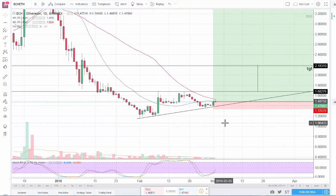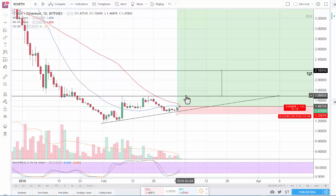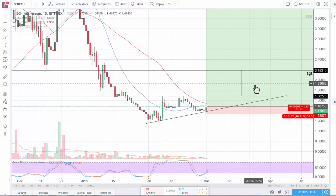Now we're forming here like a bullish triangle. As you can see, we have higher lows and same level highs. So if this actually goes to the top of this triangle and breaks out of it, the target is up here. This would be the first target, 2.18. That would be a target where you could potentially take some profits and wait for a retracement and pick it up for cheaper.